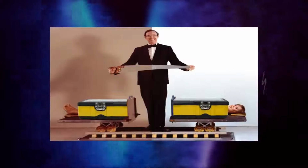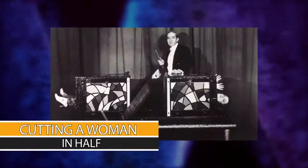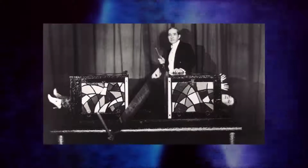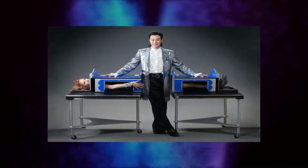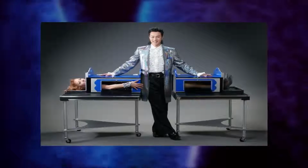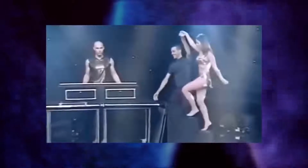Number 7. Cutting a woman in half. One of the most popular tricks of all time. It's been done for years, a woman being cut in half. Since a woman could actually not be cut in half without dying, there has to be something else going on here. Well, to perform the trick, the magician uses 2 assistants.